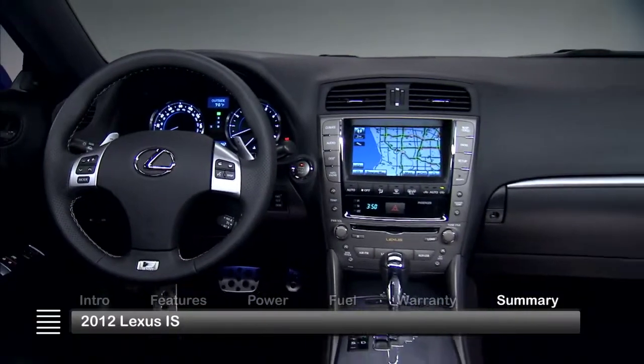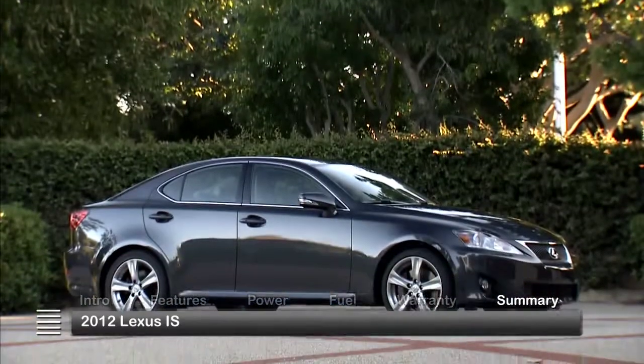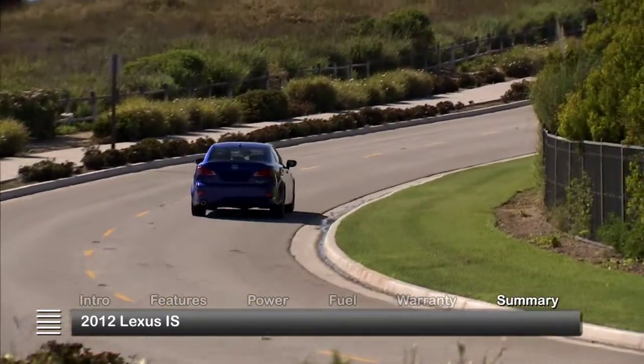Copious amenities, sporty options, and several powertrain choices make the 2012 Lexus IS an attractive competitor in the entry-level luxury sedan marketplace.